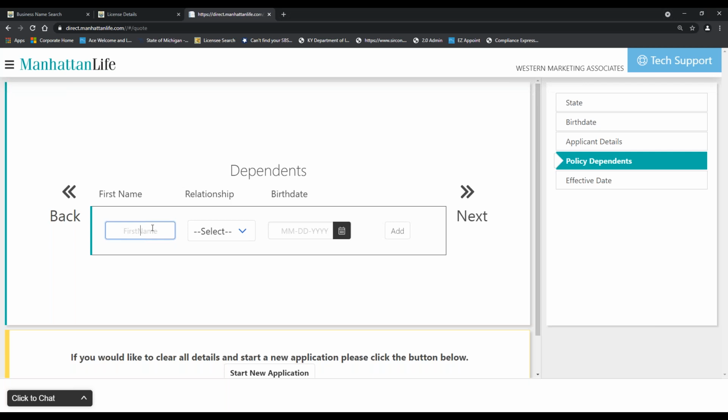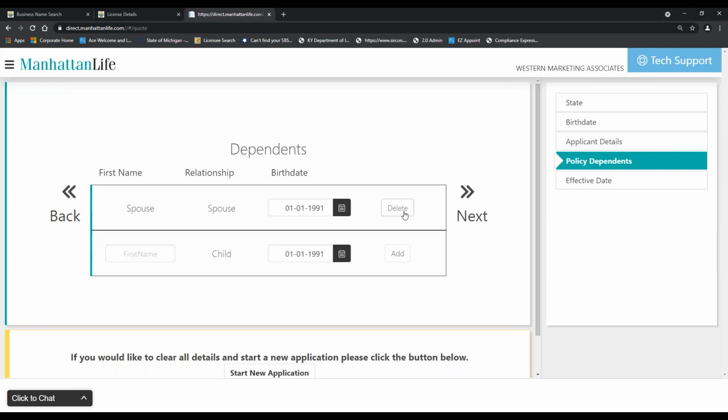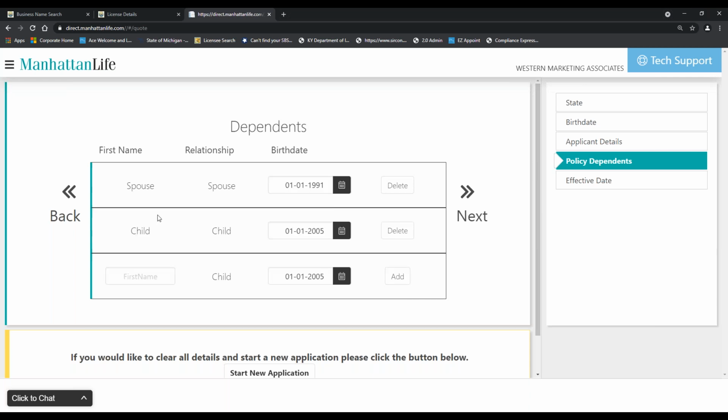If you have any dependents to add, you're going to add them here. Now, one thing to know about the dependent section is once you enter their information in, make sure you click Add to add them into the quote. If you do not click Add, it's not going to add them in. There is another place I can show you where you can add them in, but if you click Add there, a new line will come in to let you know that the next dependent is ready to be added. So you can click Add. Now you have a spouse and a child and an individual on this plan. If that's as far as you need to go, you can click Next.